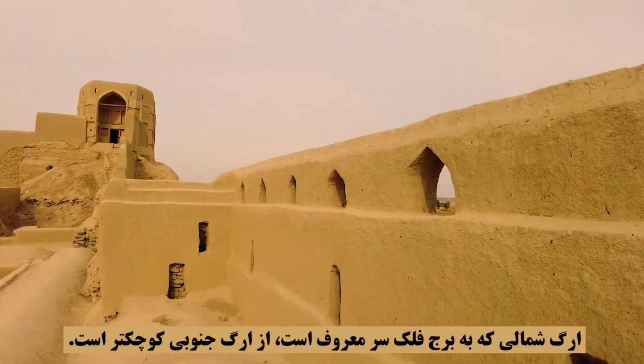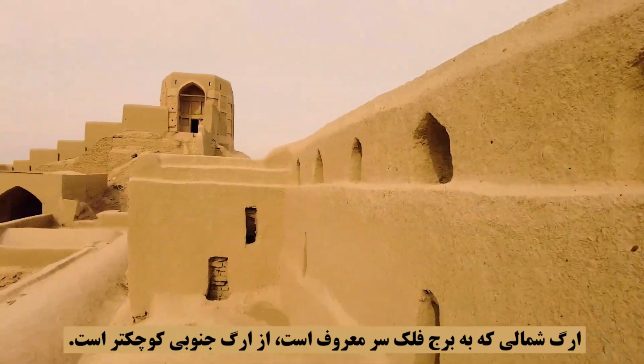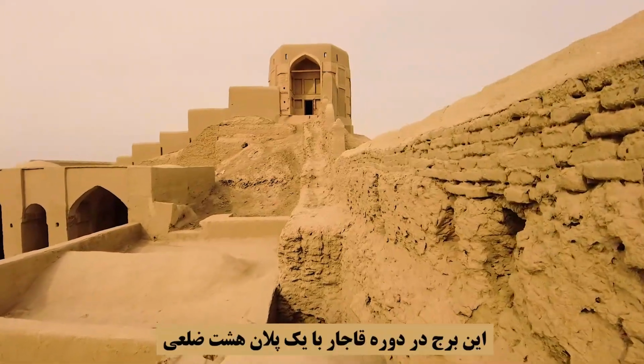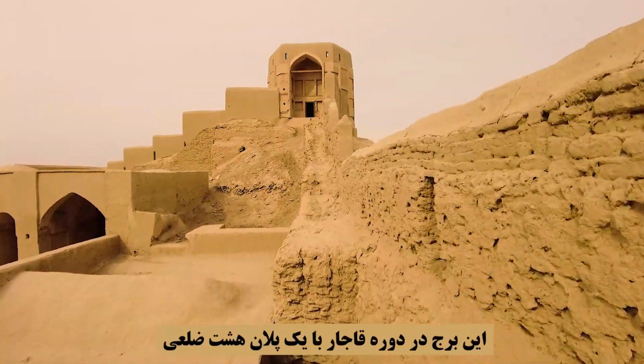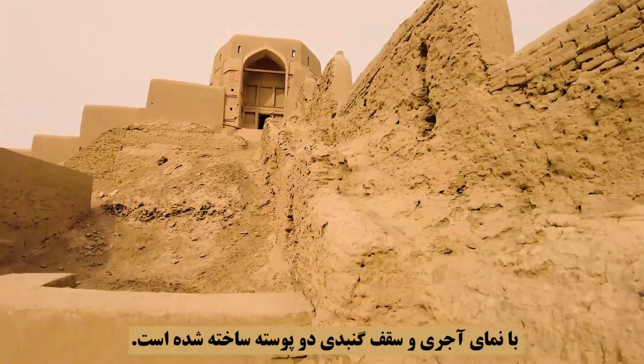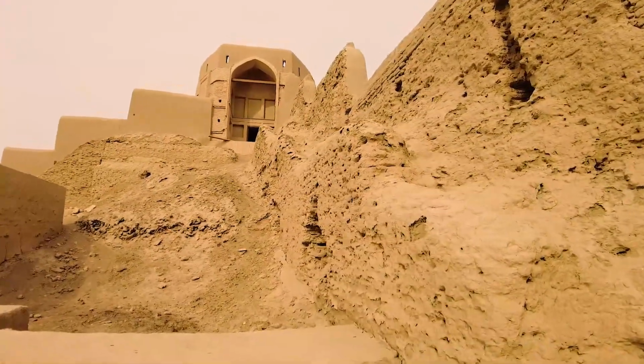The north citadel, which is known as the Falaksar Tower, is smaller than the south citadel. This tower was built in the Qajar era with an octagonal plan with a brick facade and a two-shell dome roof.